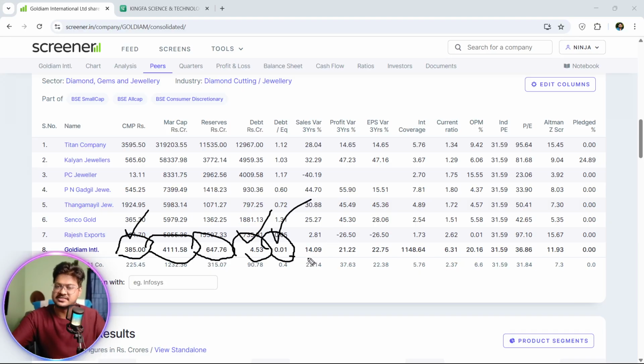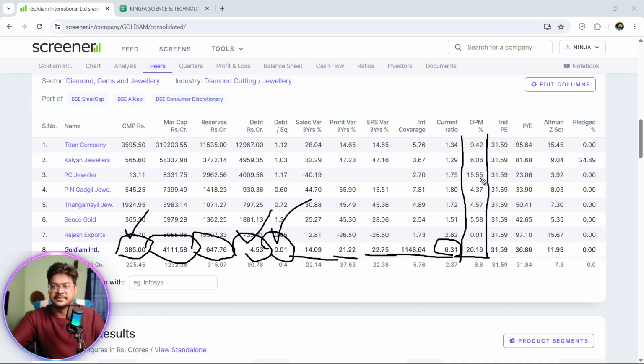3 years average sales growth 14, average profit growth 21, average earning per share growth 22.75. Interest coverage ratio is above 1000, which is extremely good. Current ratio above 6, this is also a great number. Okay, operating profit margin 20, and you can see that the operating profit margin is actually highest in this list. Okay, no other company is having more than around 20 even. This has 20.16, so it's a very good number.